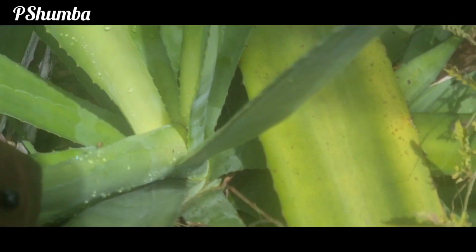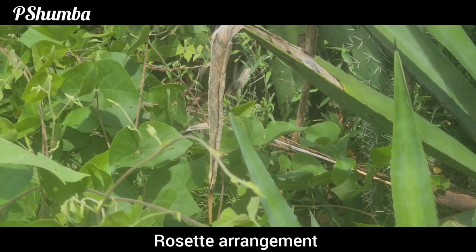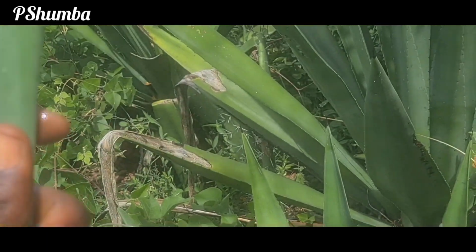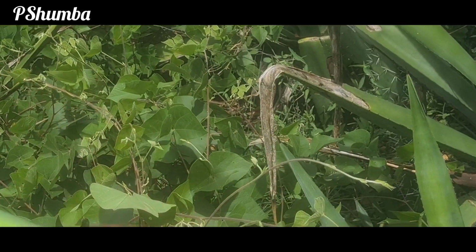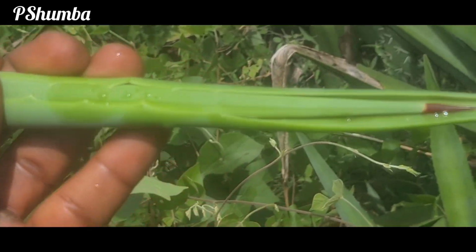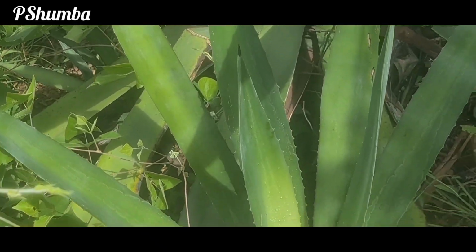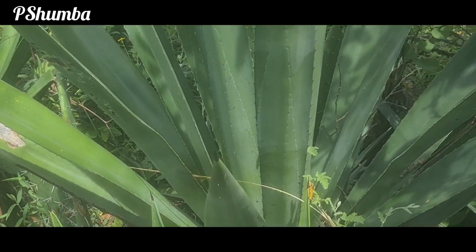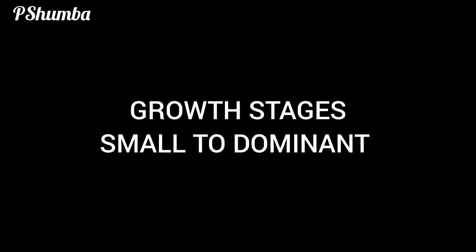The structure of sisal explains its success. Thick, fleshy leaves arranged in a rosette store water and nutrients. The sharp leaf margins discourage animals and humans from disturbing the plant. Each leaf is reinforced with fibers running lengthwise, giving it both strength and flexibility. These adaptations allow sisal to remain upright and healthy even during prolonged dry spells.